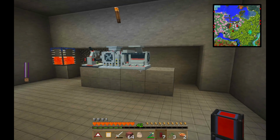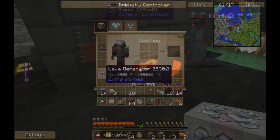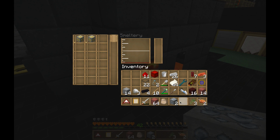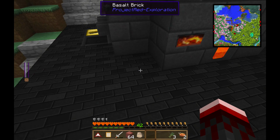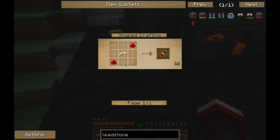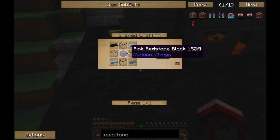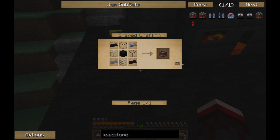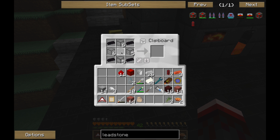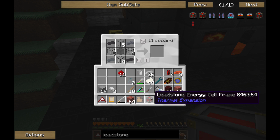Let me go and get the stuff I need. Just let me finish this wall really fast. And, yeah. All right, so real quick, we need to cook up a little bit of electrum ore because we're going to be making a leadstone energy cell. And we need electrum for these redstone conductance coils. But the other part of it is pretty straightforward. We just need a little bit of lead and then a nice redstone or leadstone energy cell frame.